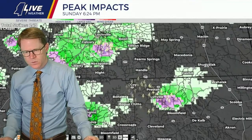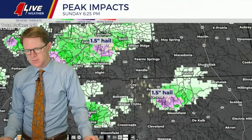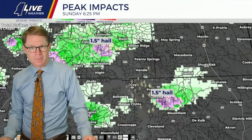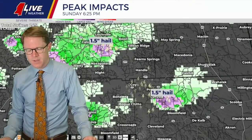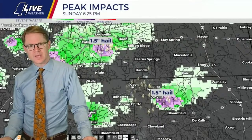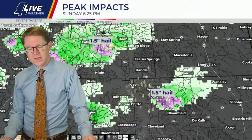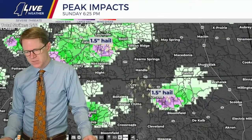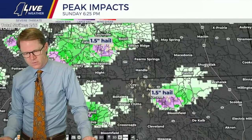scenario. And so the worst case scenario in that storm south of Louisville would be up to inch and a half size hail. Same with that one over 397 near Linville. Now, I'll be honest, I think it's highly unlikely we're seeing that, but that's kind of your worst case scenario. The reality is it's probably more like some hail and then the wind gusts probably 35, 45 miles per hour, and then really, really heavy rainfall, a lot of lightning. And so that could still be disruptive.